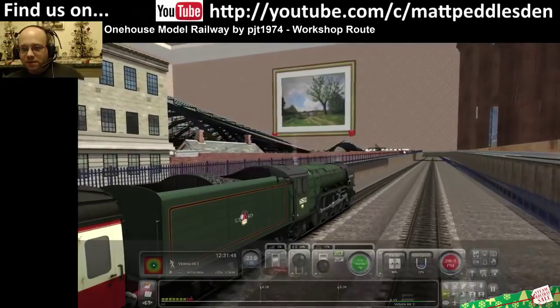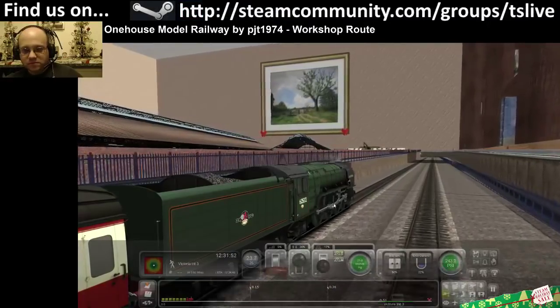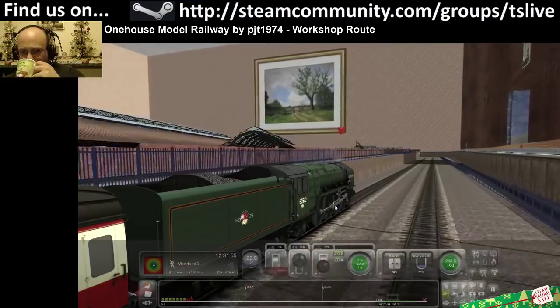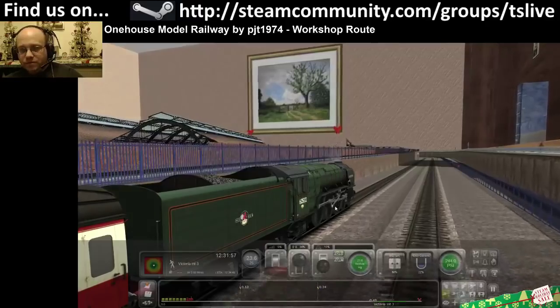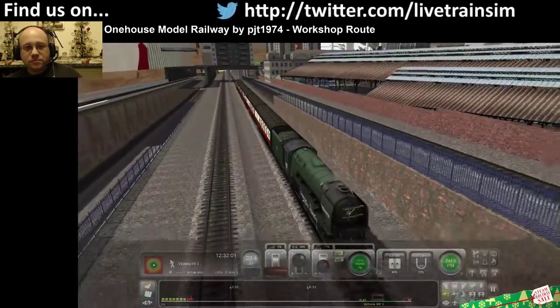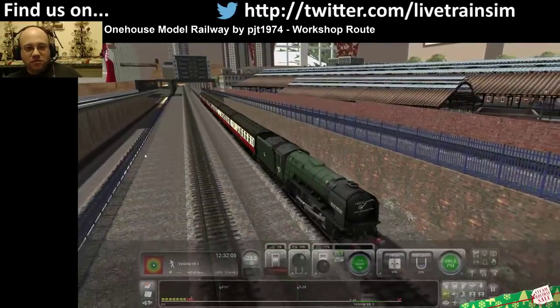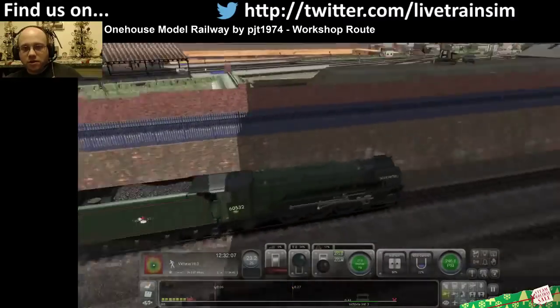Right, so we went up there last time. We're coming along here this time. Quite a busy side of the route. You've got loads of tracks over on this side of the route going up and down.